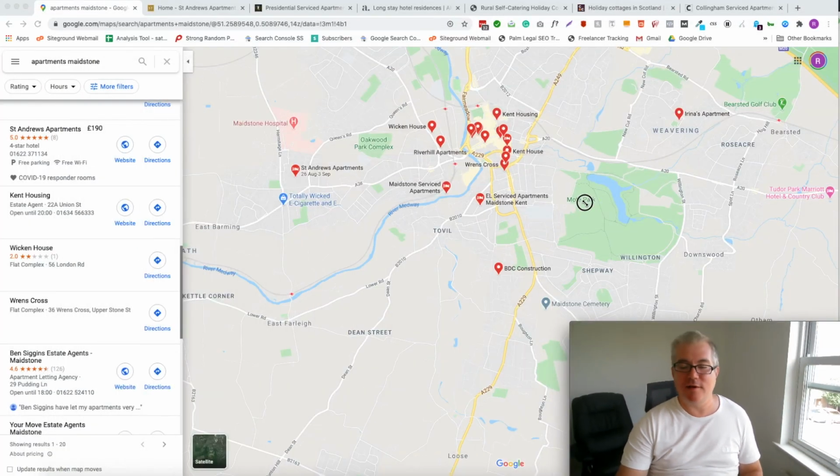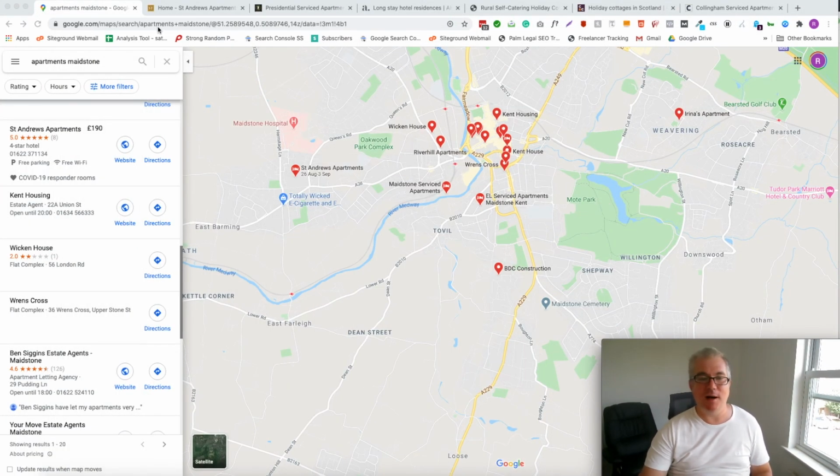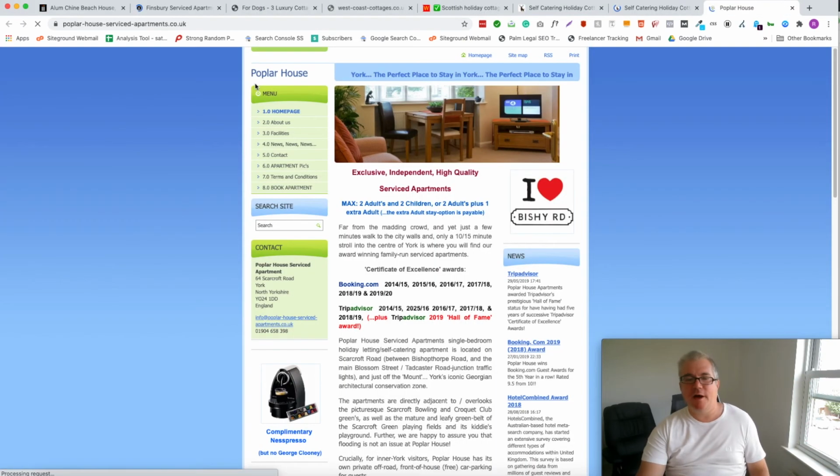One final thing, let's just have a look at some sites which I don't think look that great, so we can see what other people are doing out there. Okay, so we've got some examples of other websites here in the tourism space or the short-term rental space.